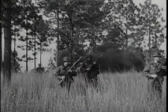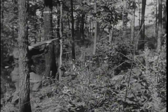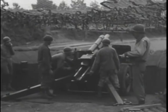Through history, it has always been the man on foot who has taken and held the ground. But seldom has he been alone. Today, many weapons support him in his ground-gaining mission, and the most powerful is artillery.